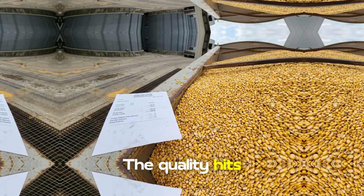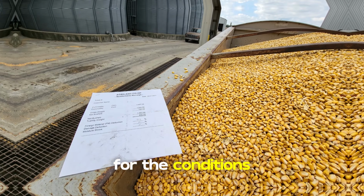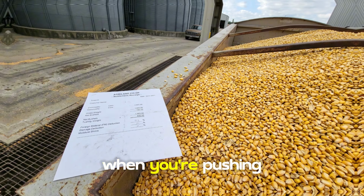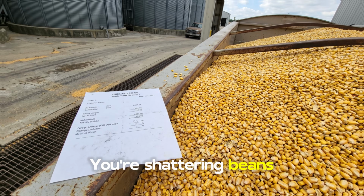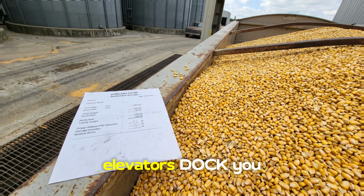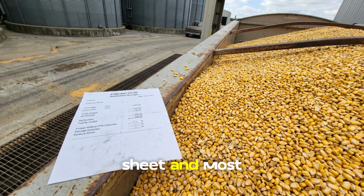But here's what's even more expensive than the bushels you can see on the ground. The quality hits you can't see until your elevator settlement sheet shows up. When your rotor speed is wrong for the conditions, when your concave clearance isn't right for the crop moisture you're running, when you're pushing ground speed because a front is coming, you're not just losing bushels, you're cracking corn, you're shattering beans, you're delivering loads with more fines and more moisture variation than you should, and elevators dock you for that. Quietly. It shows up as a small line on your settlement sheet, and most guys just shrug and drive back to the field.